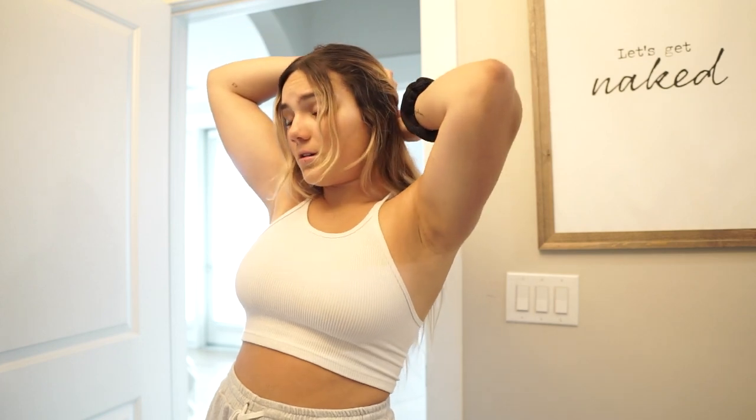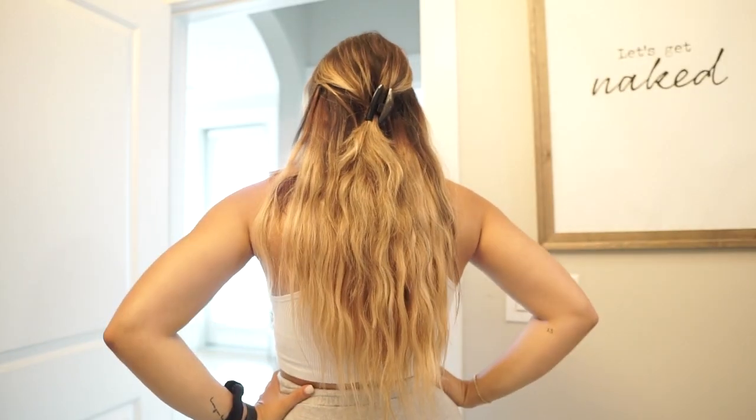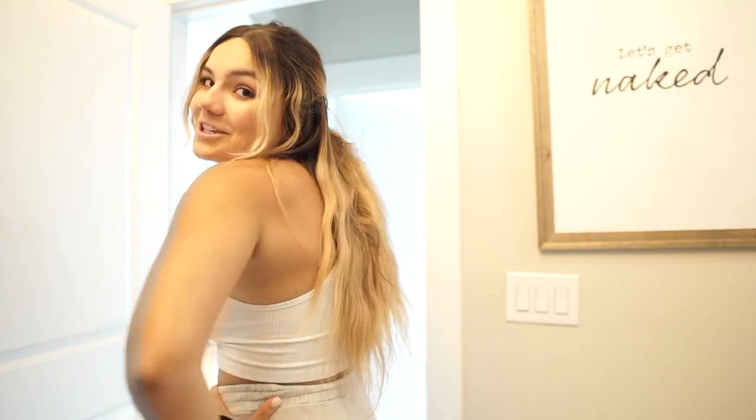So yeah, okay. Pulling the pieces back, trying to get as much as I can. And I'm just gonna put them in the clip. I haven't even seen the back, so it might look like a disaster, but yeah, okay.